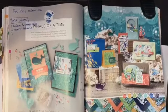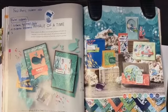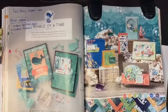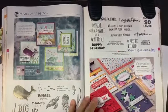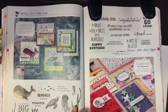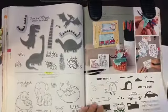And one of the very first stamps that I got an order for was the Whale of a Time. I would have lost that bet. But it made me smile. So that was one of the very first orders that I got during the night. So if you guys love the Whale of a Time and you're ordering it, let me know. I do love the ocean and the color palette of this one, so I will be getting this one.